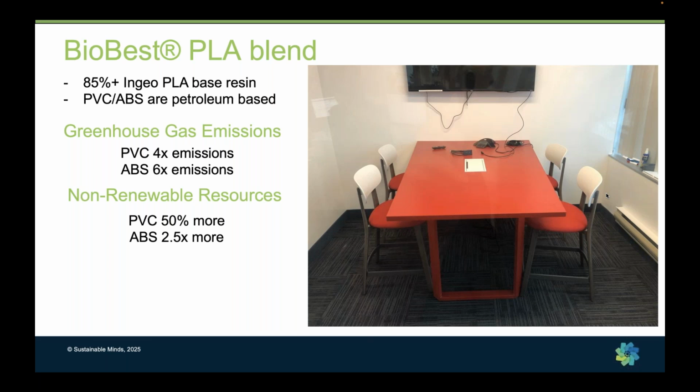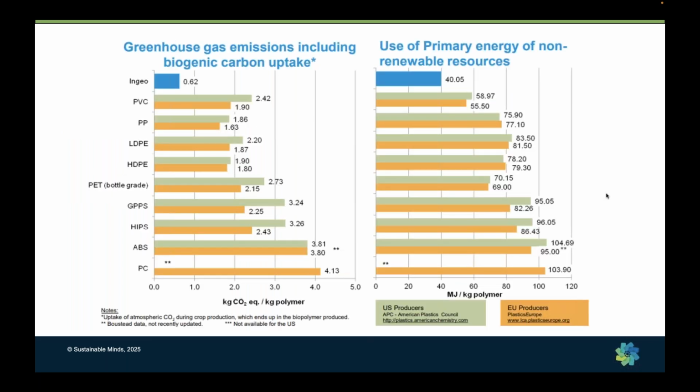In non-renewable resources, PVC uses about 50% more non-renewable resources in just the base resin, and ABS is about 2.5 times more. On the next slide, this is just kind of a graph to show exactly what I was showing. The two blue lines that say NGO are our base resin there compared to every other petroleum-based usual plastic that's used out in the marketplace.